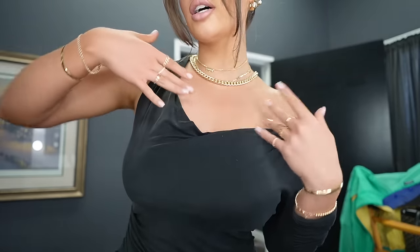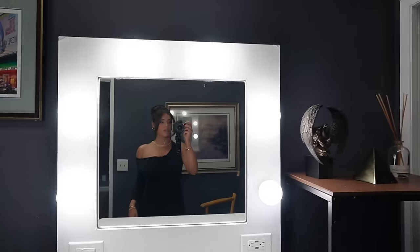Here's my jewelry for this look. I don't have a full-length mirror, but I have this long black gown on.